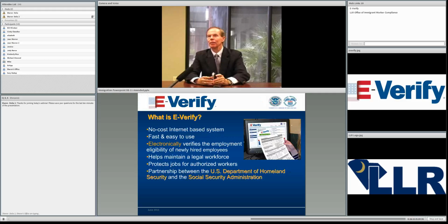Now, let's talk about EVerify for a few minutes. What is EVerify? It's a no-cost, internet-based system. As I said earlier, it was set up about 5 or 6 years ago by the U.S. [Department of Homeland] Security in cooperation with the Social Security Administration. It's fast and easy to use, and I always get a chuckle from the audience when I say that something offered by the federal government is fast and easy. But I swear I've used the system, and it is fast and easy once you get in. Because in seconds, it will tell you whether someone is authorized to be employed.